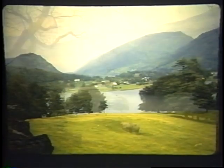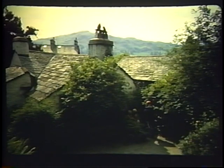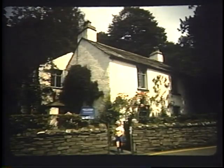where the Dove Cottage is, where Wordsworth lived for a number of years. He never owned Dove Cottage, but he lived there. And this is Dove Cottage.